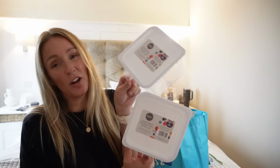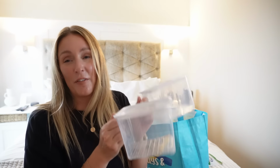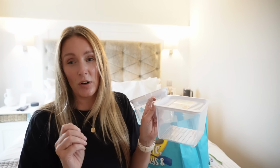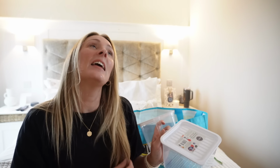So I'm a bit of a sucker for things like this. If you've seen any of my other hauls, you'll probably see I've had quite a few different things that pull out with drawers, and they work fine initially, and then they just don't work, and then they get pushed to the back, and then you forget about them.